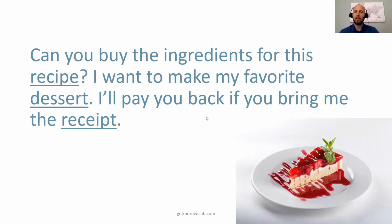This one is, can you buy the ingredients for this recipe? I want to make my favorite dessert. I'll pay you back if you bring me the receipt. Silent P, dessert, recipe.